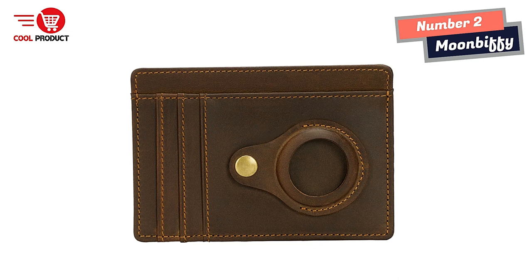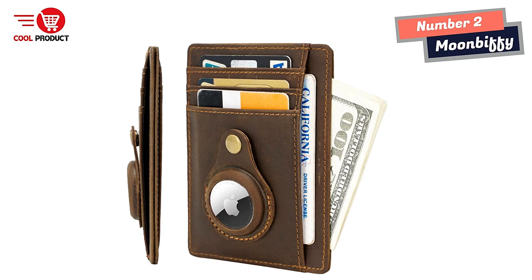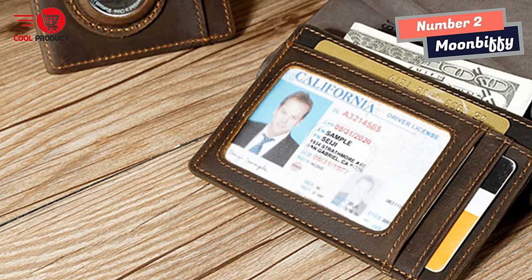The slots are snug yet easily accessible, ensuring that my cards stay securely in place. The anti-scratch feature adds an extra layer of protection, keeping my cards safe from any potential damage. In terms of security, the Moonbiffy Airtag Wallet truly excels.